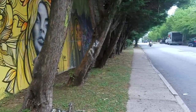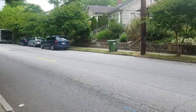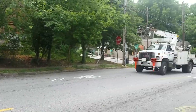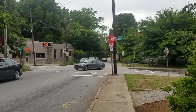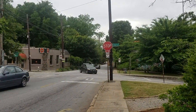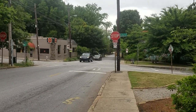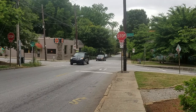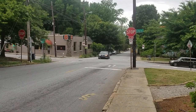So lots of interesting things to share. Be on the lookout for these events. They're going to be coming fast here because, again, they're going to be closing that part of the corridor. They're going to close the Kirkwood to Wiley section right after Memorial Day. So there you have it. That's the latest from the Atlanta Beltline, the new extension of the East Side Trail to the south.